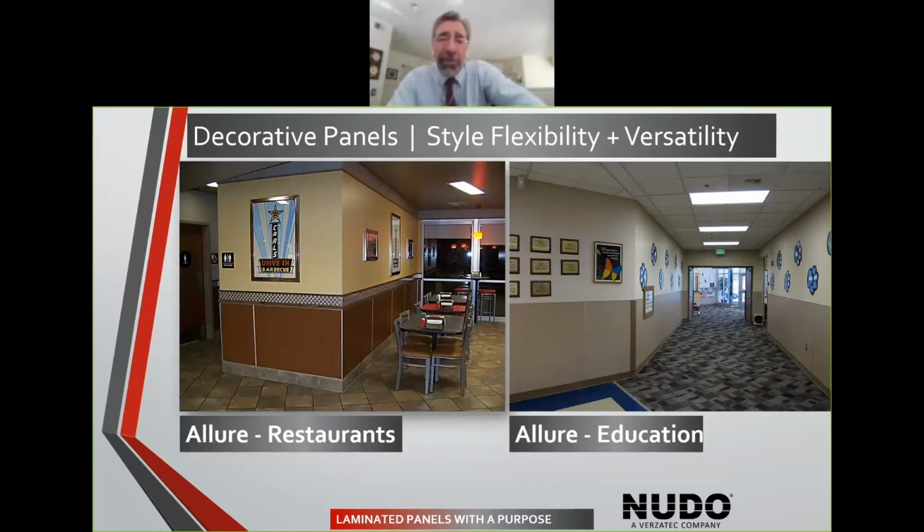Here's some pictures. The picture on the left is a Carl's Jr., same company as Hardee's. It's used as a wainscot there. Fast food loves it because of the durability and the cleanability and the look. They really enjoy it. Education, we get a lot of action in education. Again, a wainscot there. Fantastic. It really can take the abuse, and it looks good for years and years.